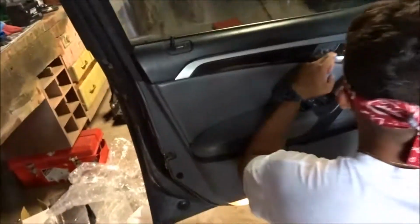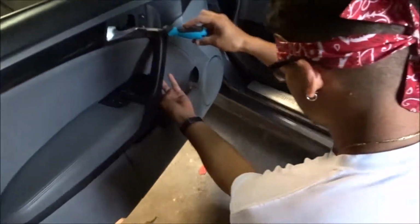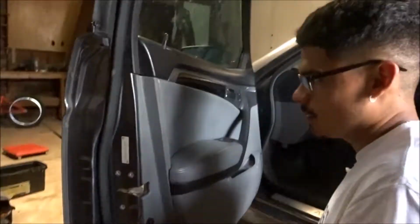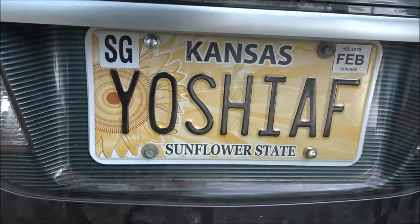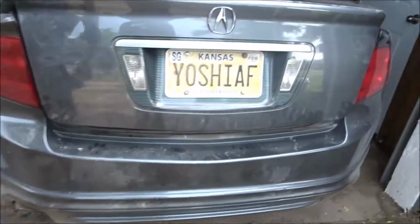You're about to get this door panel off, and then I think it's just that screw and then clips all around, right? No, there's a screw here. There's 2 in here. 1 right here. And I think that's it. Oh, 1 right here. Is it still sprinkling? A little bit. What is this? It says Yoshia. That isn't coming?